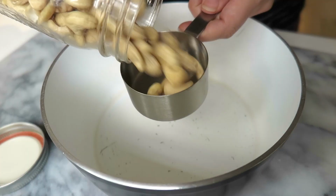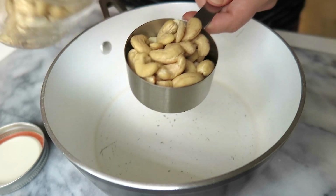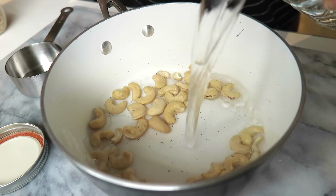Let's make dinner. We're gonna start by flash soaking our cashews. I never remember to soak cashews overnight and I find it so annoying.